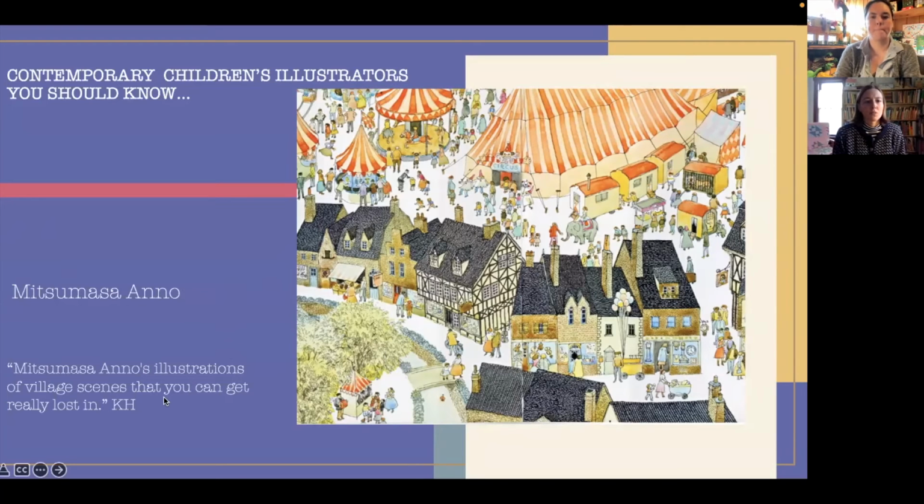Sure. So Mitsumasa Anno, he was more popular in the 90s, and I grew up looking at these books. He writes mostly wordless picture books, where it's an entire spread of a village or a farmer's market or something of that nature, and you're zooming in and looking at every little tiny detail, which I really loved. It's sort of a non-guided Where's Waldo. There's no one telling you to find anything, but you are doing it anyways on your own.